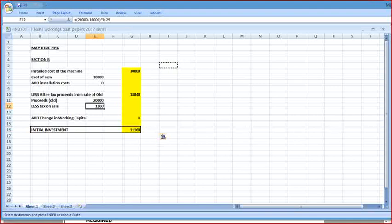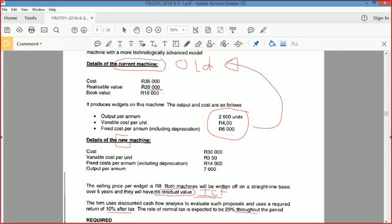Okay. What is the asset worth? 20. And what can you sell it for? 20. No, you're mixing up. Okay, its book value is 16. So I can sell it for 20. It is worth 16. Isn't that what you've got here? Okay, so don't mix up the two. This is what you can sell it for. This is what it's worth.